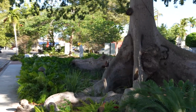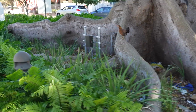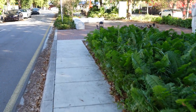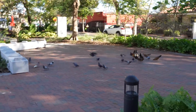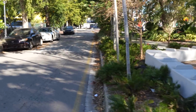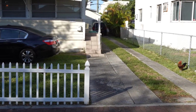Look at this one. Look at this one. All right, we continue our walk, guys. We continue our walk. More rogue roosters over here in Little Havana.